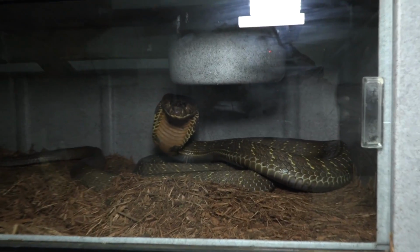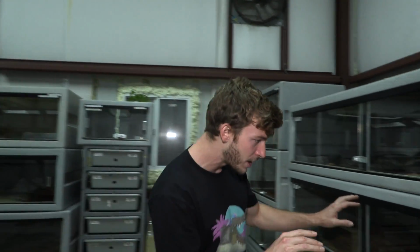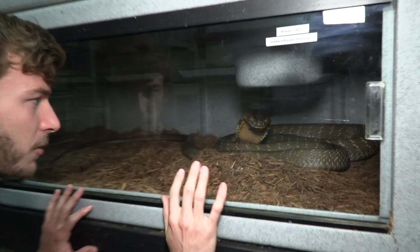And usually his colors are popping because the Malaysian King Cobras are super vibrant. They're like yellow, and those bands on their hood, the chevrons, are like neon yellow, beautiful. But right now, you can see he's a real dark coloration right now.